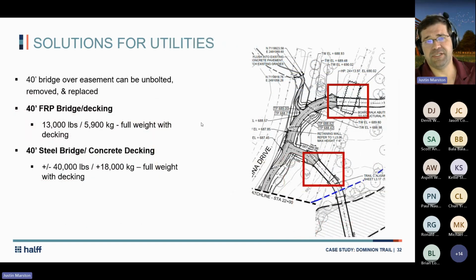Looking at the solutions for the utilities, this was one that we were really concerned about. But basically we said, well, with the lightweight, why can't we just unbolt these smaller sections of bridge and move them out of the way and do your utility work and then put it back on. And that was really a really good selling point as well.